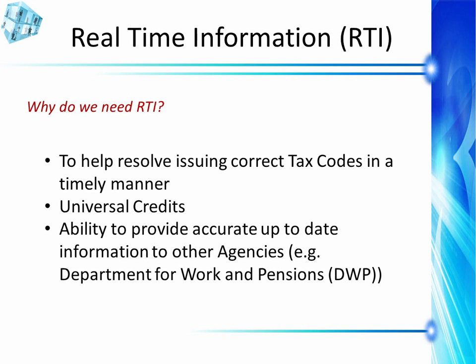RTI will provide the Department of Work and Pensions, DWP, with up-to-date information about a claimant's employment income, enabling them to calculate universal credit payments without the need for the claimant to supply employment or pension income information.